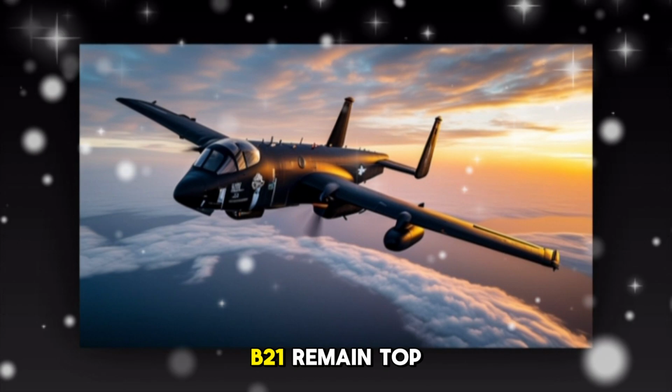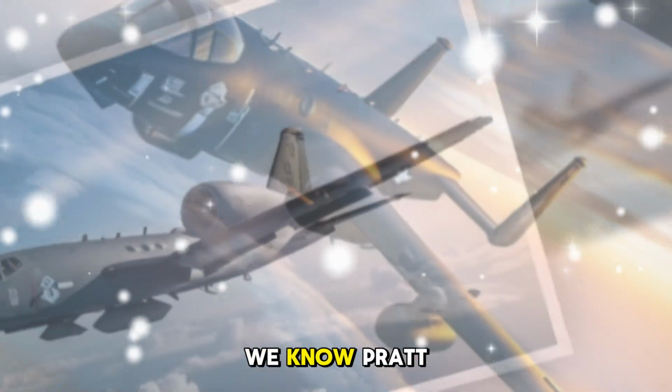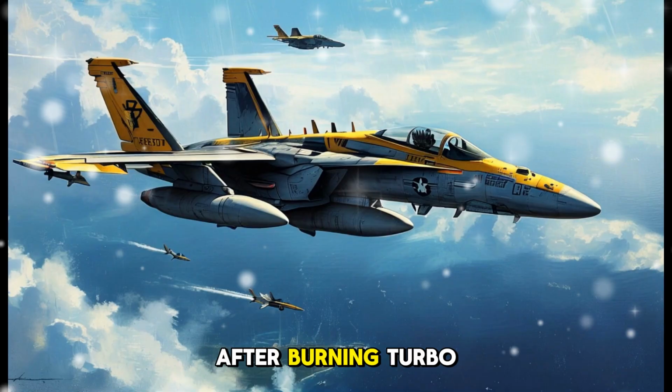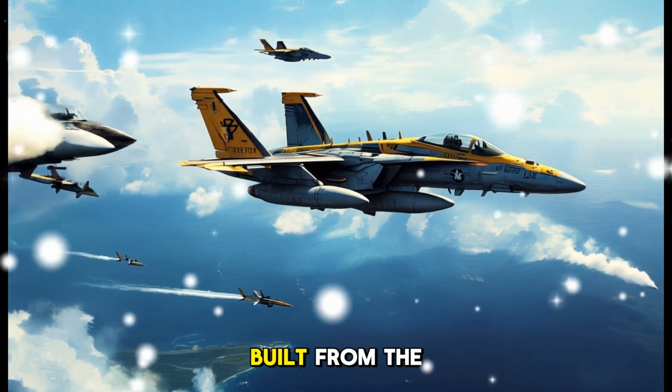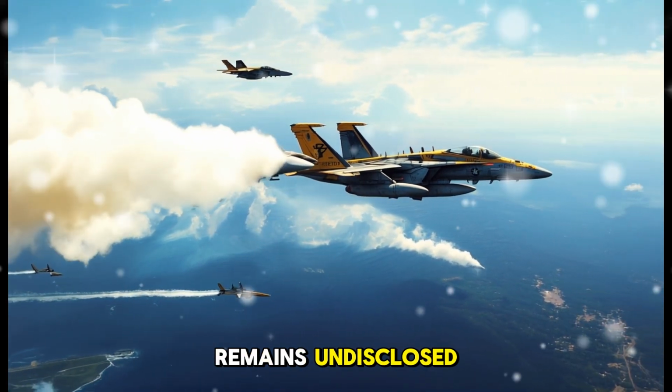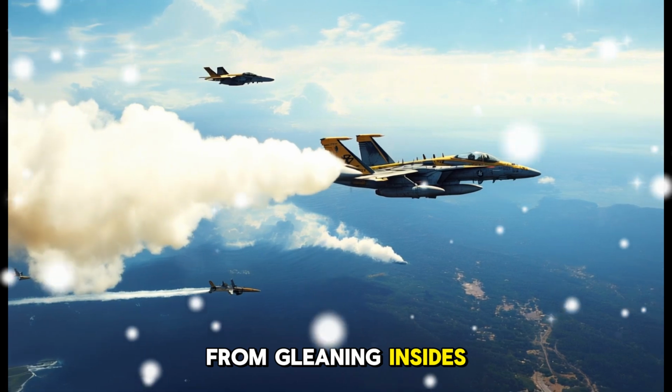Details about the B-21 remain top secret. We know Pratt & Whitney is likely involved, suggesting it may use F-135 afterburning turbofan engines. Built from the ground up with open systems architecture, even the cost remains undisclosed to prevent adversaries from gleaning insights.